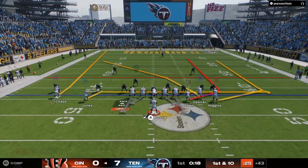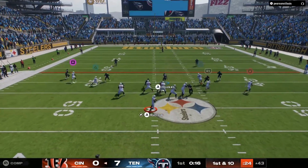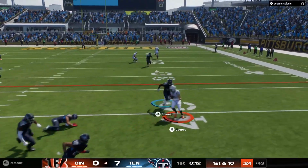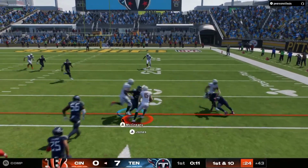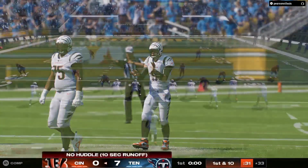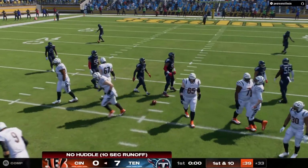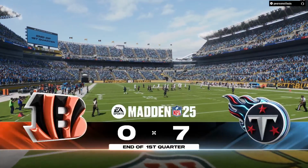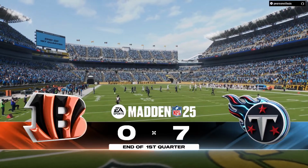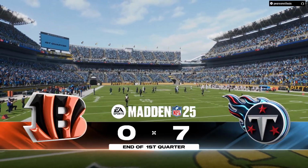Here's 1st and 10 at the 43. Here's Burrow. This complete to Jones. And he's corralled, but not before getting it inside the 35. Another nice gain. That's now 30 yards between those last 2 plays. After one, 7-0 on EA Sports.